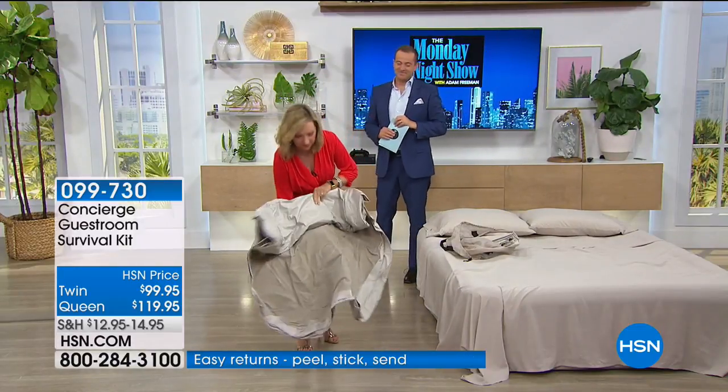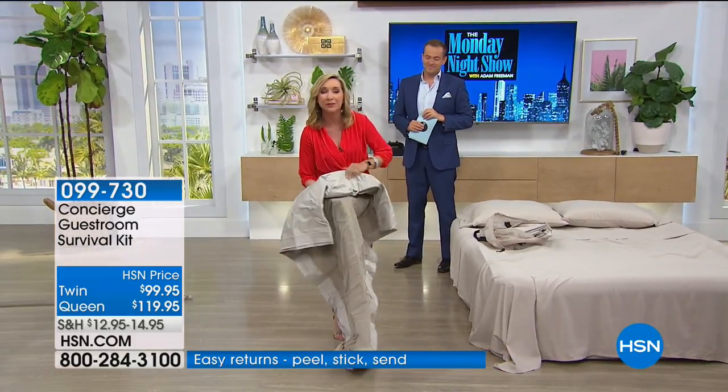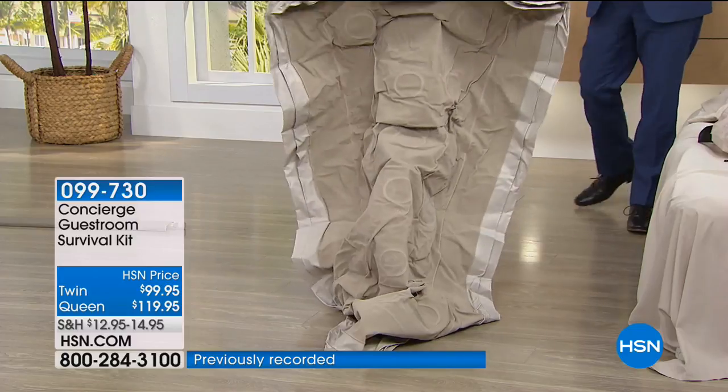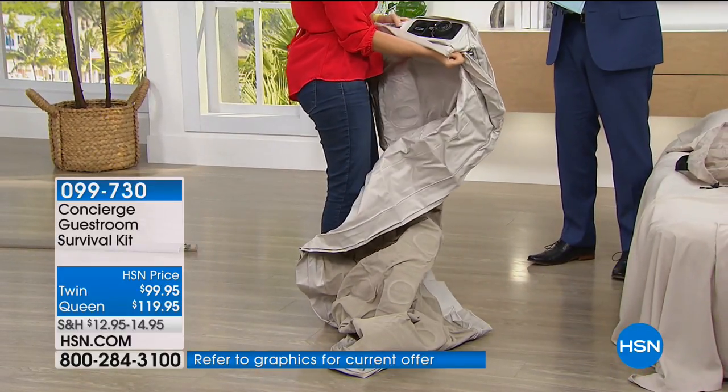The great thing about this air mattress is it holds a lot of weight. So even your twin size, you're gonna hold up to 350 pounds. As I unroll this, I wanna show you what I love most of all. The pump. Yes. Look at that. It's not separate. Nope. It's built right in.